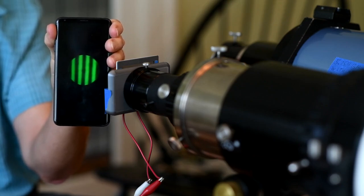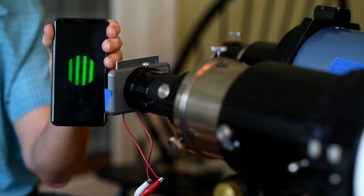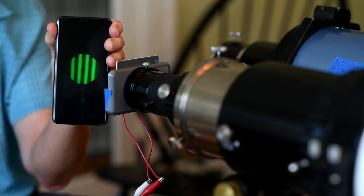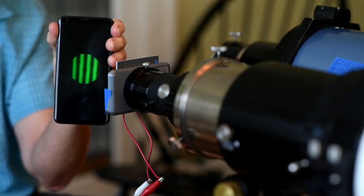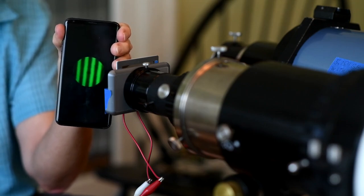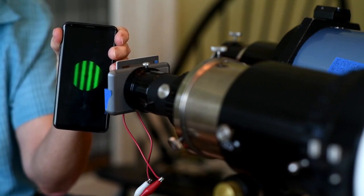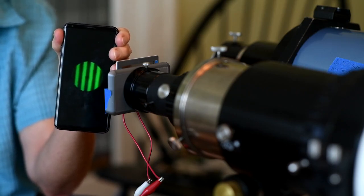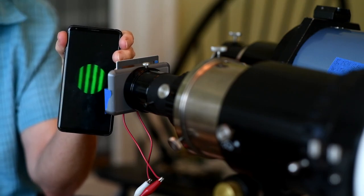What you want to see on a very, very good optic is straight up and down what we call jail bar black lines. And that's exactly what you see here. You also see, as the lines go out towards the edge of the optic, they go straight out to the edge. That means the edge of the optic is excellent.